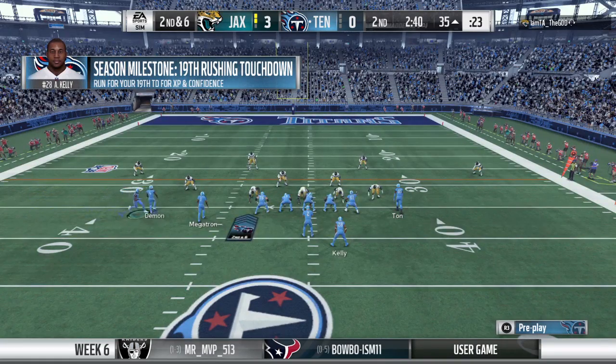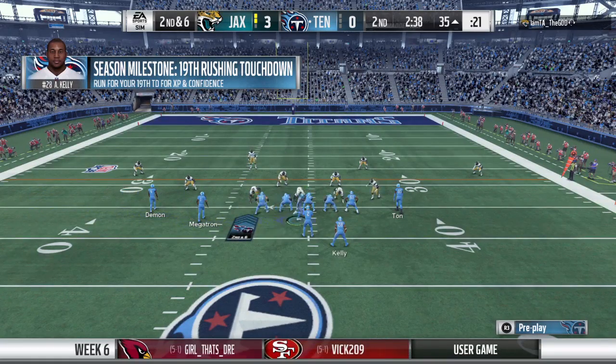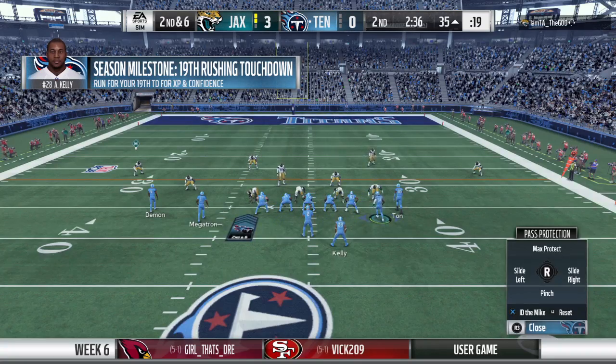They'll send a receiver here in motion right. All right, now look at 56. Leopard.